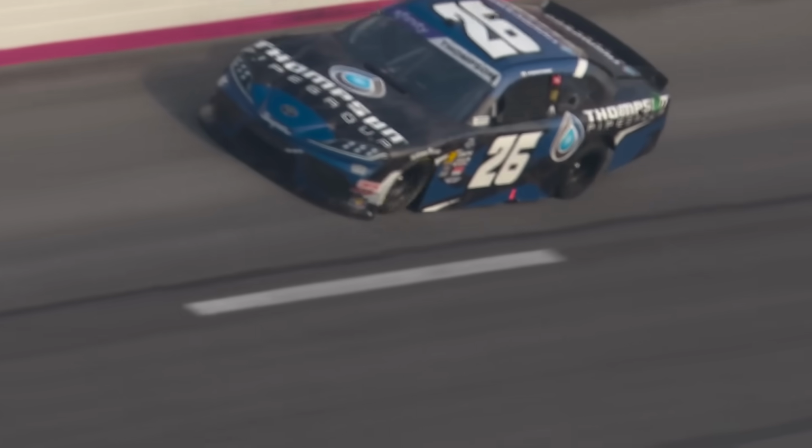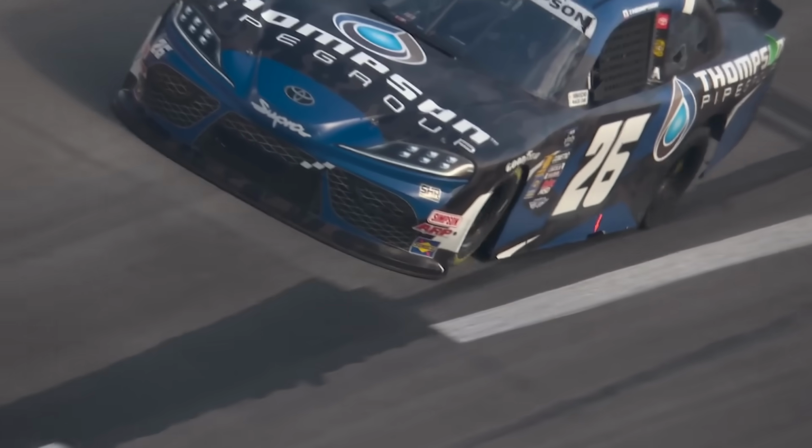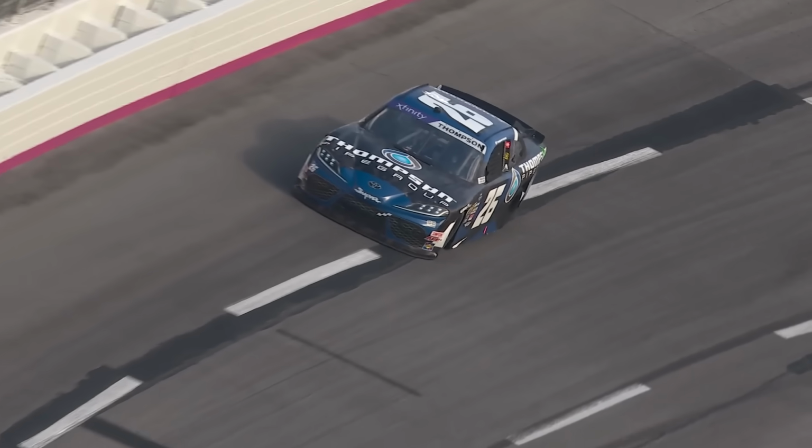Dean Thompson's got a left rear flat here, so that tire rub was too much. We'll see if it was maybe just if there was a hit that could have cut it down, or if they just have too much travel in the rear end right now. He was running 14th. Was Thompson coming off that great?